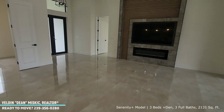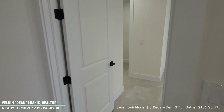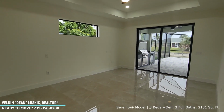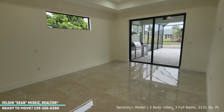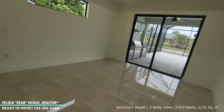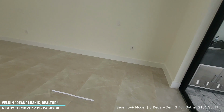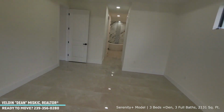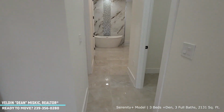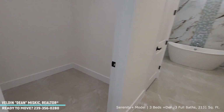All right, we're going to go into the master bedroom first, and then save the best for last. This is your master, your primary bedroom. You got the sliders leading out to the lanai. You can easily fit a king-size bed in here and still have plenty of space on the sides for your nightstands and an extra recliner if you wanted to. Got a closet on each side, walk-in closet. This would be your bigger one.